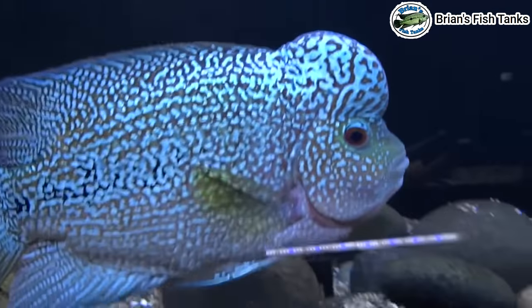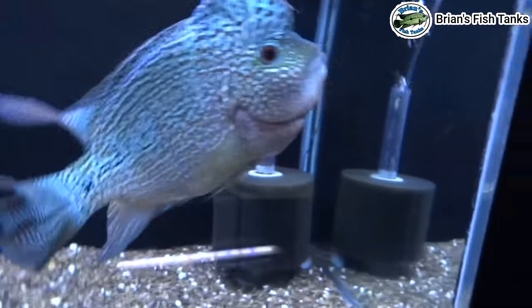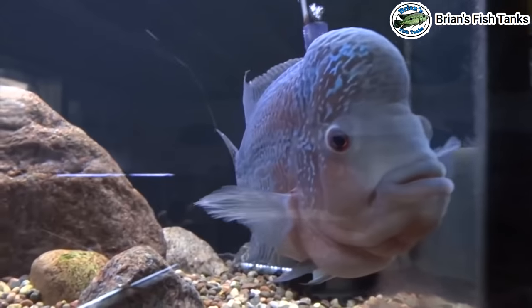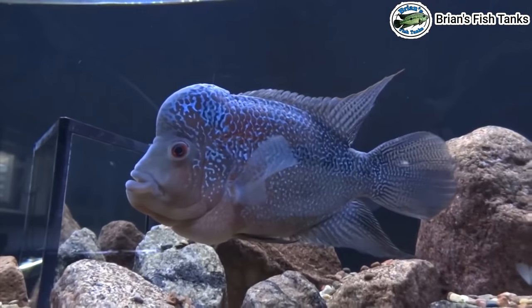This is Colossus. He is a 9.9 Compha. Guy's doing awesome. It's really fun to have him in the fish room here. So this is my Red Magma Flowerhorn. He's been doing good. That's him.